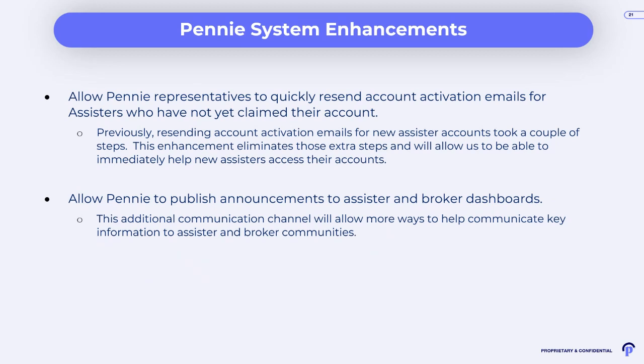sometimes if there are long wait times in our call center, or if there was any sort of technical issue right around that deadline date, we extend that deadline date by up to a week. And so we can use things like these announcements to more quickly get that information out to you all. So you'll start to see those coming, probably as we get a little bit closer to open enrollment, but we're looking forward to using that as another way to help get quick and timely information out to you all.